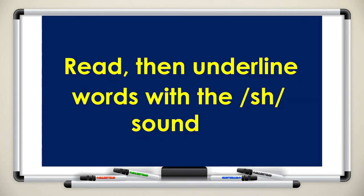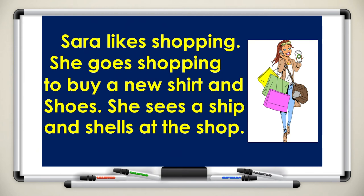Now, let's read the underlined words with the sh sound. Let's read together, okay? Sarah likes shopping. She goes shopping to buy a new shirt and shoes. She sees a ship and shells at the shop. I'm going to read it one more time.